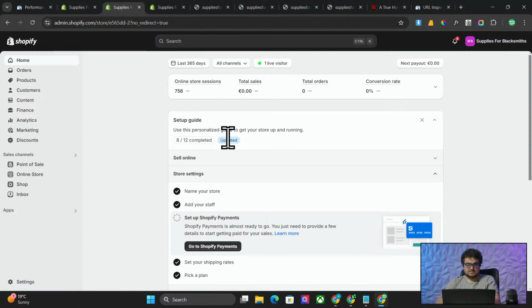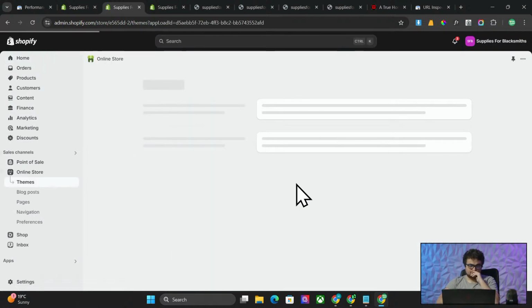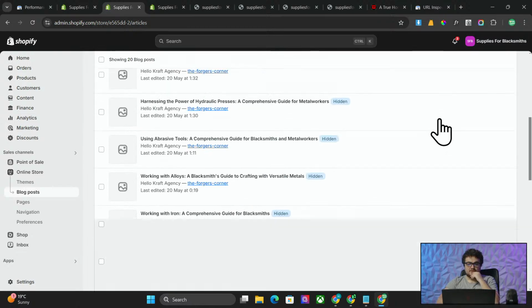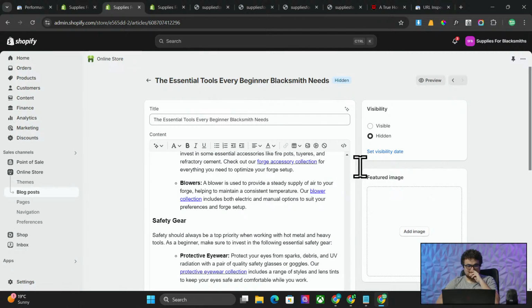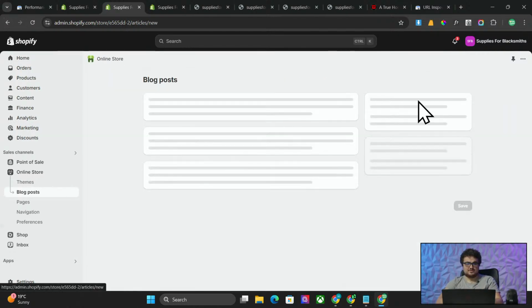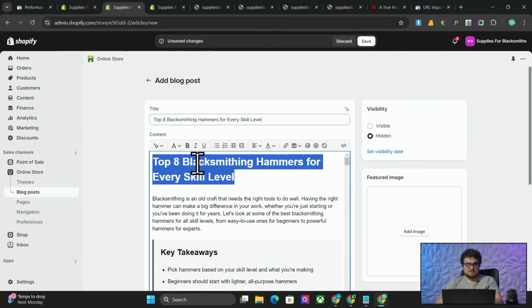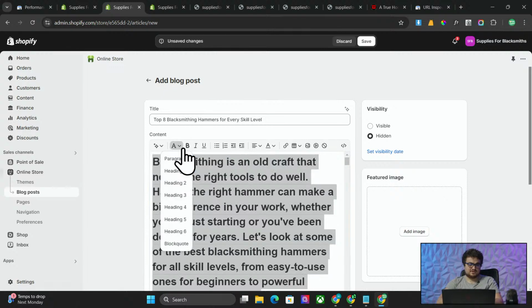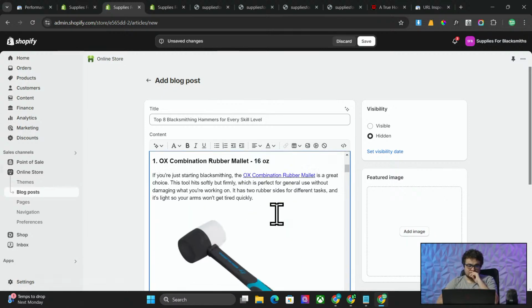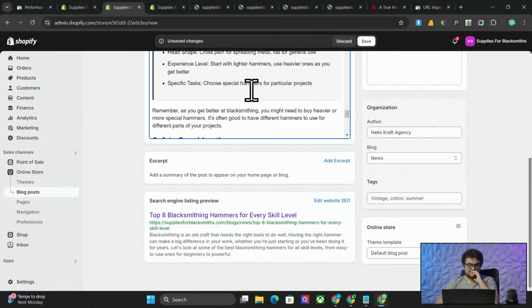Okay, so this is supplies for blacksmiths now. So we'll go to online store, blog posts. Yeah, you can see I did write a load of blog posts. Interesting. We'll leave those for now though. So add blog post here, show HTML, paste, show editor. I'm probably not going to delete that one that Cormac said is not a hammer. It's fine. At the end of the day, it's just SEO. But yeah, that is a mallet. Some of these images are pretty weird. I don't know what the hell happened, but it's fine.